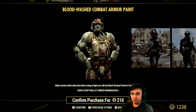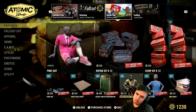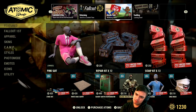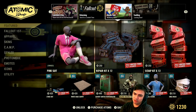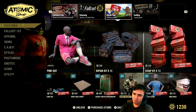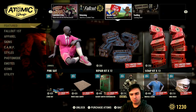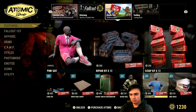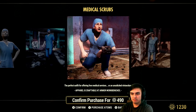So yeah, I don't know, but the price is kind of good. Wait, what? That's wrong. I remember I bought it for a higher price. I might be wrong though. I'm gonna have to look it up on Google, to dig into the history, because 300 for an armor paint, I think I paid more. I hope I'm wrong, but anyway, medical scrubs for 490. No, thank you.